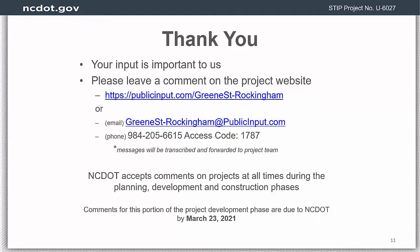NCDOT encourages you to view all project materials and submit questions and comments to the project team. If you have questions or comments, visit the project website, www.publicinput.com/greenstreet-rockingham, or send an email to greenstreet-rockingham@publicinput.com. You may also call the project number at 984-205-6615 and enter code 1787 to leave a message, and someone from the project team will be happy to assist you.